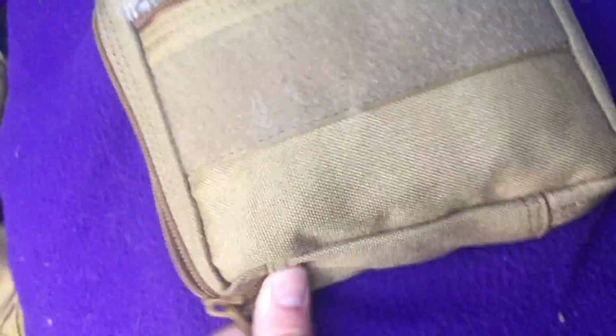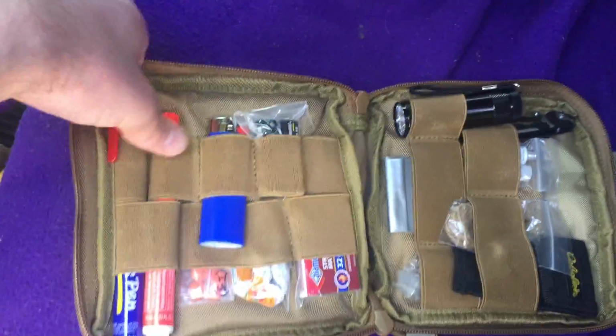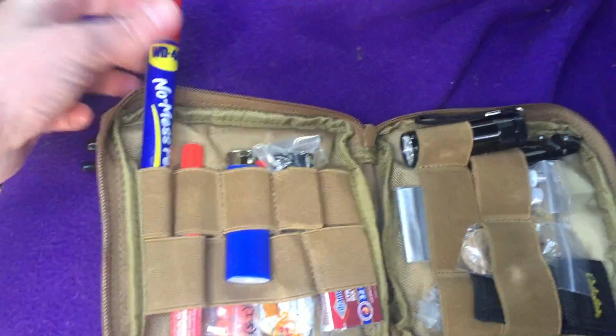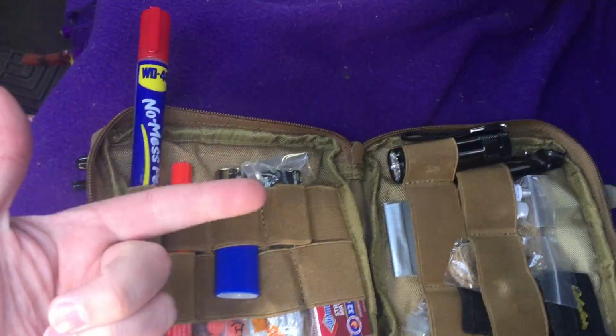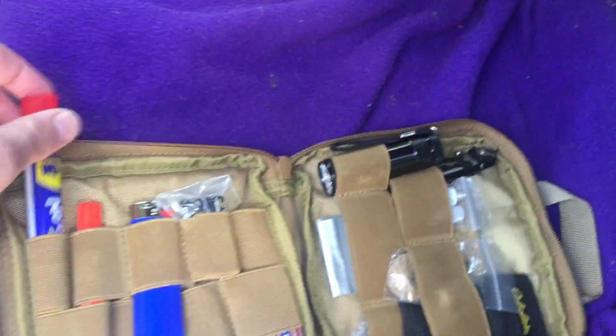And again, maybe I'll do a separate video of this. I add to it all the time. It's always coming down, always adding new stuff. It's just kind of like a whatever pouch. So we open this up here. This is a WD-40 pen. If I don't have WD-40 spray, which I usually always keep in the back of my truck, I got a pen, gets into nice tight spaces.